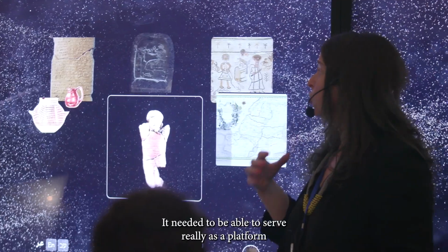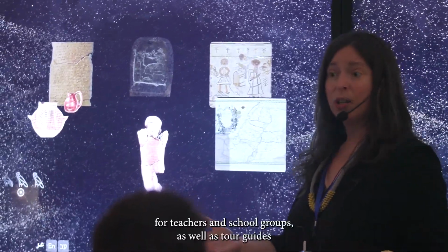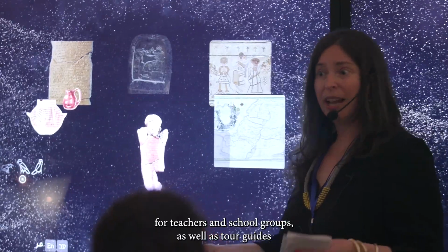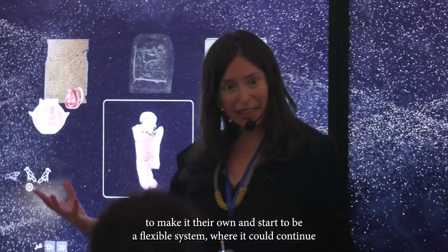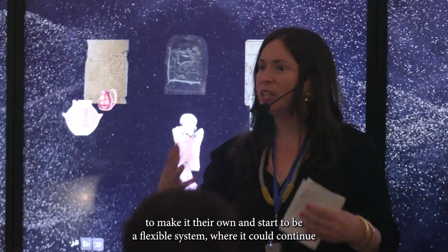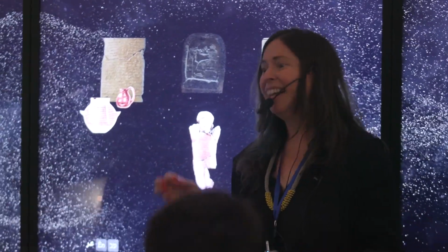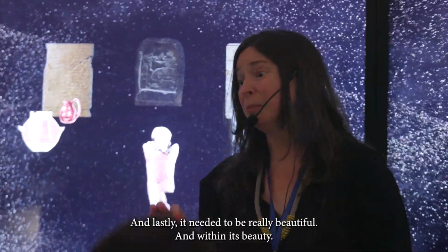It needed to serve really as a platform for teachers and school groups as well as tour guides to make it their own, and be a flexible system where it could continue to evolve and connect and find new ways of meeting within it. And lastly, it needed to be really beautiful.